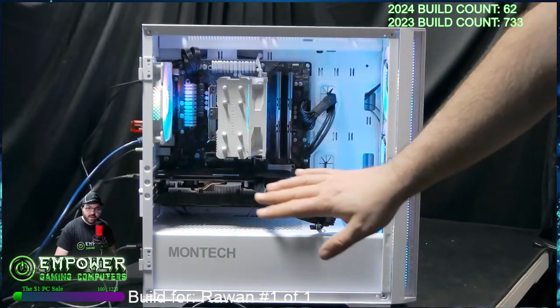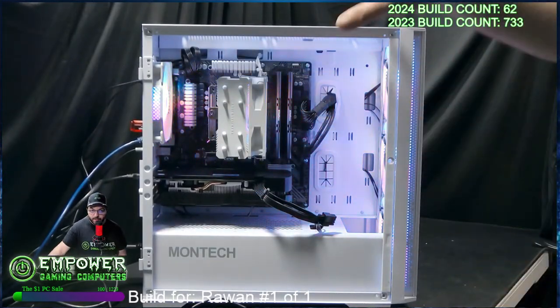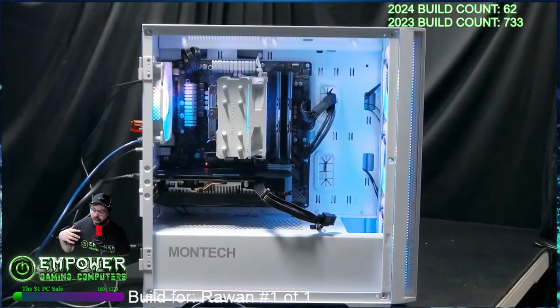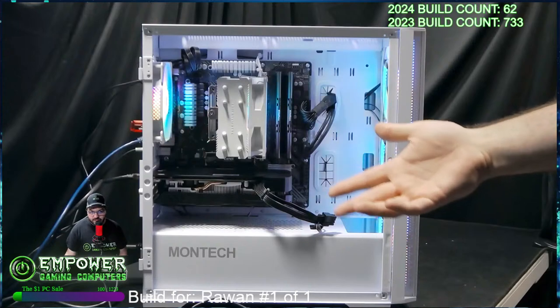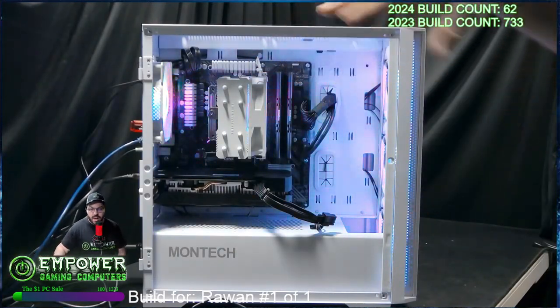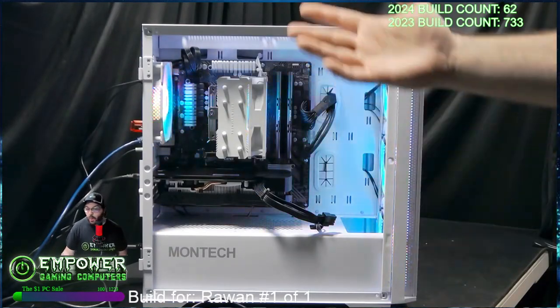And this PC here, Rowan, will be ready for pickup probably tomorrow. I still have to finish Windows installation, drivers, BIOS updates, and then go through the battle tested phase to make sure it's good to go, which we'll be doing through the evening, and then we'll have it ready for pickup probably tomorrow morning.